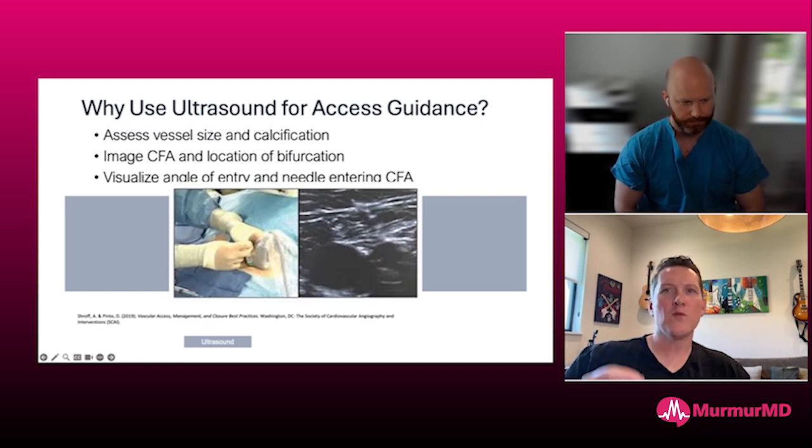So I think it's important once you stick, make sure it feels right. If you feel like you're having to push really hard to get that micropuncture needle through, it's probably not going to take a Perclose. And co-register where you stuck on fluoro to see exactly where it is and where the wire is going, to make sure you're in a safe spot and everything looks kosher.